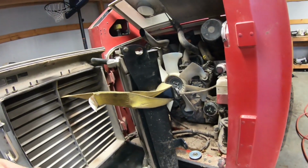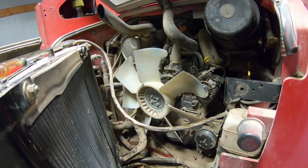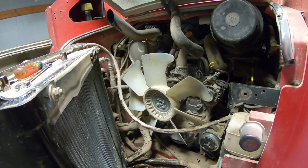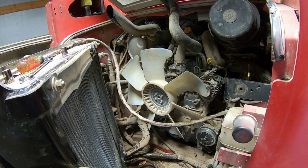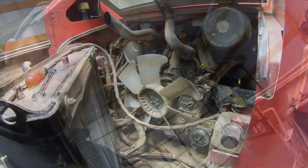But yeah, that wasn't too bad. Like I said, it's a little annoying for what you got to go through, but it's not terrible. So we'll go see if we can find some belts and get them put back on.